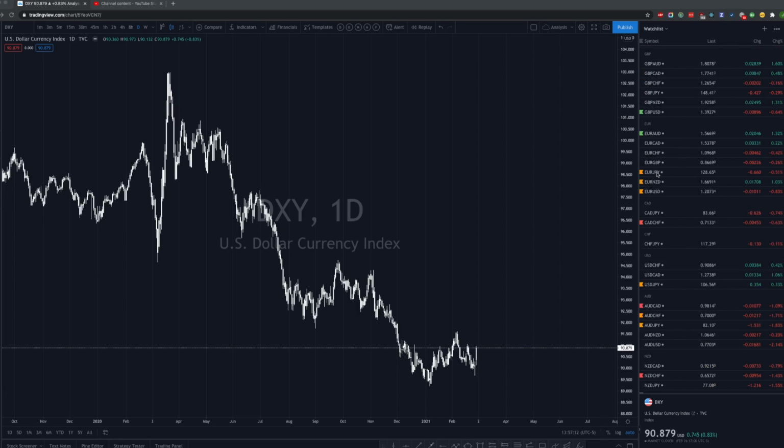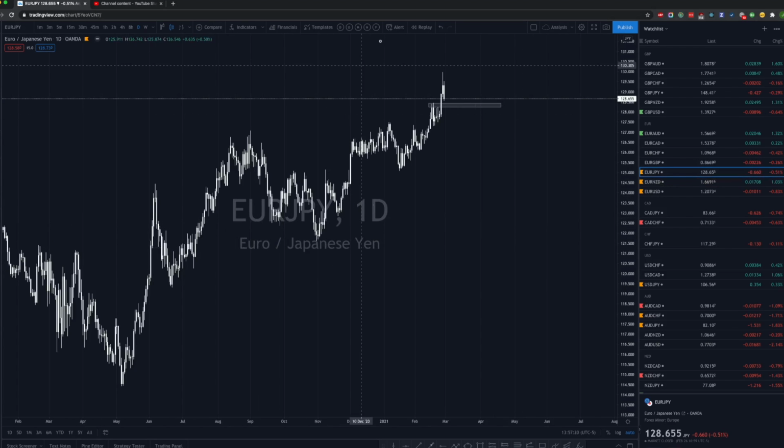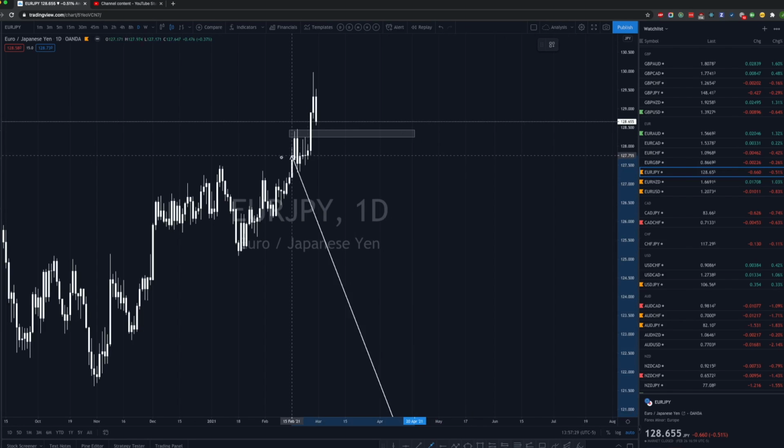All right, so the first one that we look at is EURJPY. Here we have EURJPY in a very clear uptrend, so I'll only be looking for buy opportunities. We had price push past these previous highs, identified on the daily chart. It pushed into the level, rejected, and then earlier this week, I think Wednesday, we had a massive breakthrough with lots of momentum.